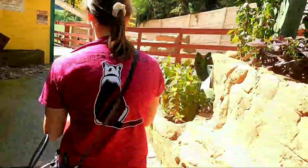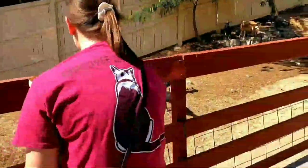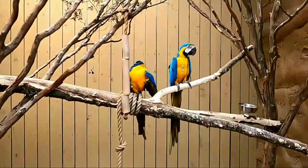They're like, come back. The escape artist jumping through the little hole over there. Look at baby Billy. We have an escape artist, two of them actually. Another one over there. Look at the horns on these mofos. There's a billy goat. Look at the billy goat. Hi. Can you say hi?